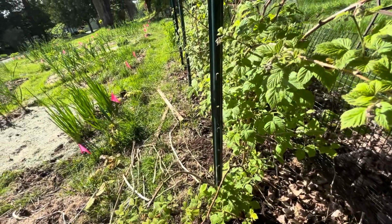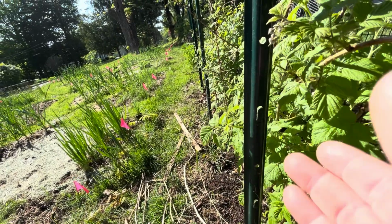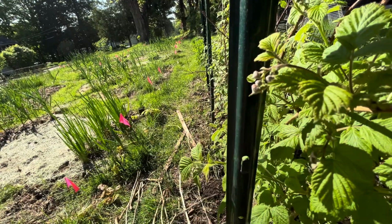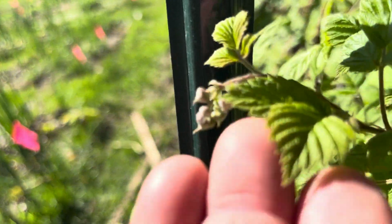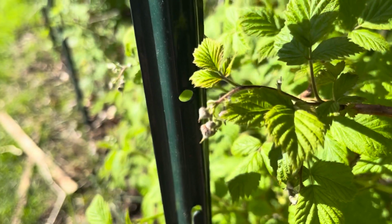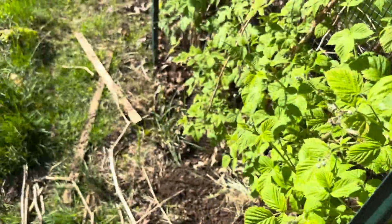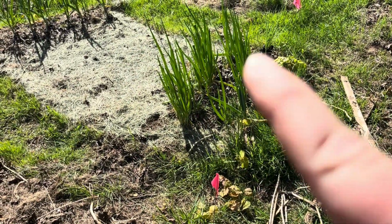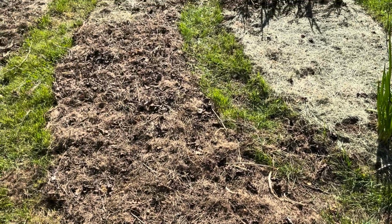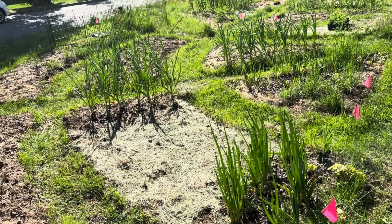And the raspberries, look at them. I started getting the trellis in. I need to get it wrapped soon. Look at that. There we go. Look. We're gonna have raspberries shortly. I still haven't moved the onions, but I did clean out the beds. I mean, my goodness, look at that. I still have some beds to do.